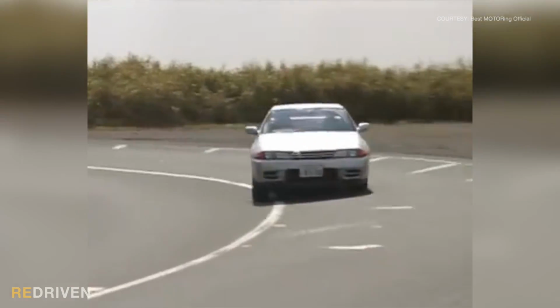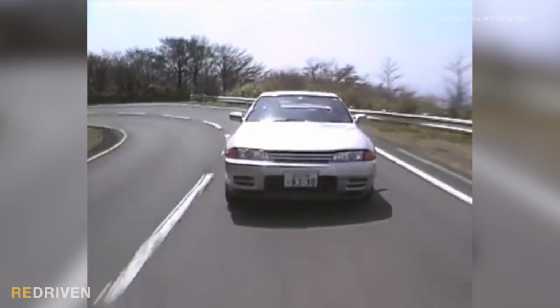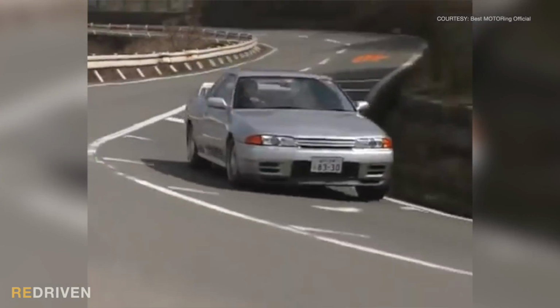Yes, there are faster and rarer R32 models out there, but the V-Spec 2, the last official special edition R32 to be manufactured, was a clear favourite amongst those that we surveyed.